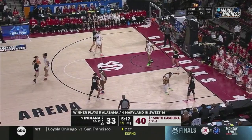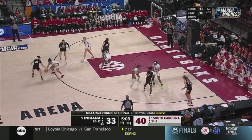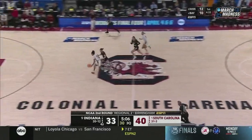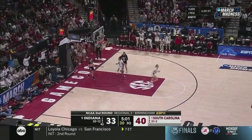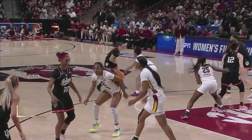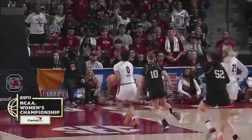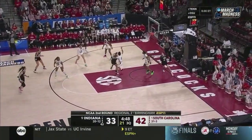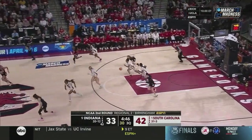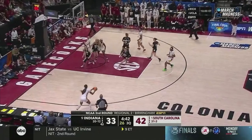That game will be on Friday. Paopao with the swipe. Tahina Paopao, the quick hand from Chesky, the steal and the score. It's the beginning of the third. Paopao said, give me that. Defense is at another level for South Carolina.